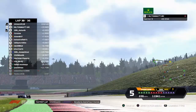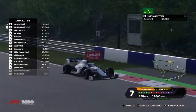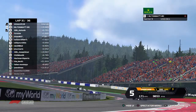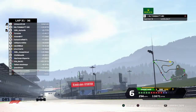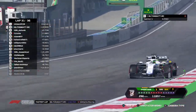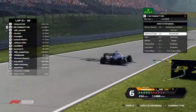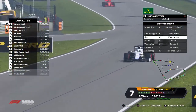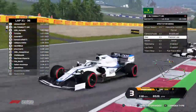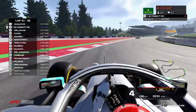Chilmo with another time penalty. Getting a lot of those so far. Fastest lap here for Bilton Matt. That's a 106.7. Very good lap time here. Let's look at the fastest lap. And oh, Chilmo had it before actually with the 106.9, but Bilton Matt getting 106.7, taking that fastest lap point away from Chilmo. Estunik doing a great job.